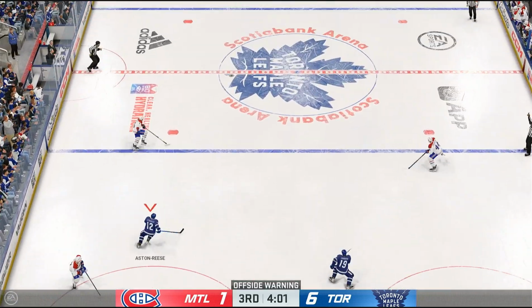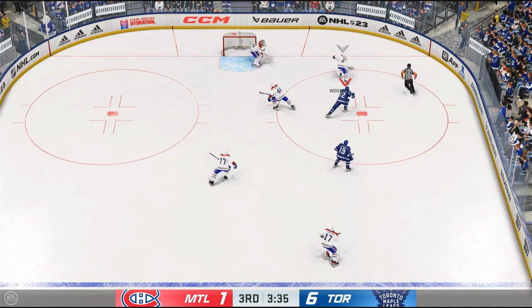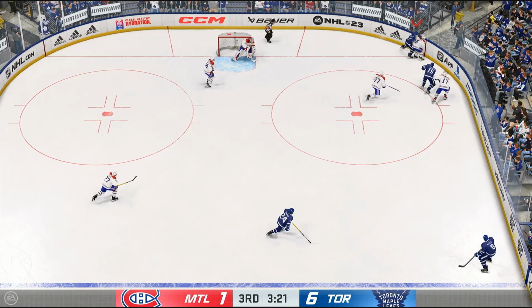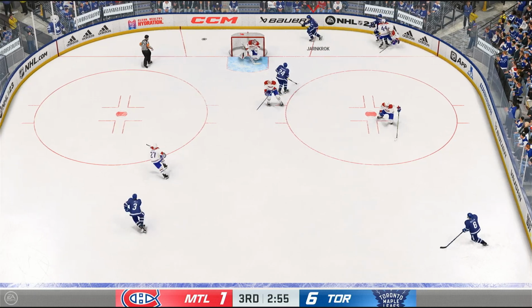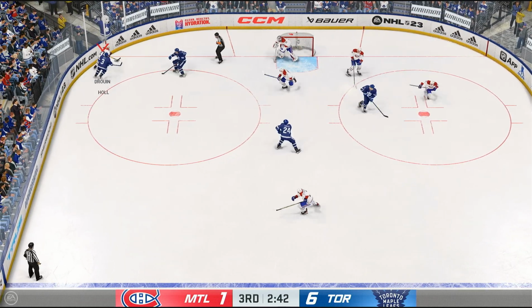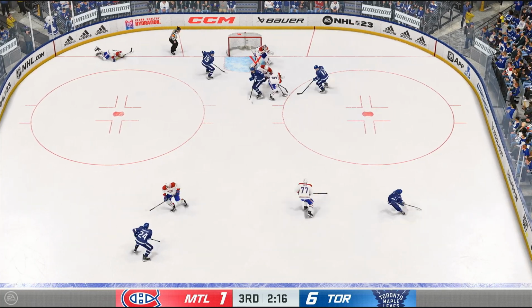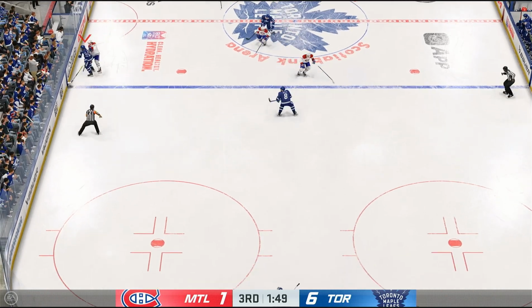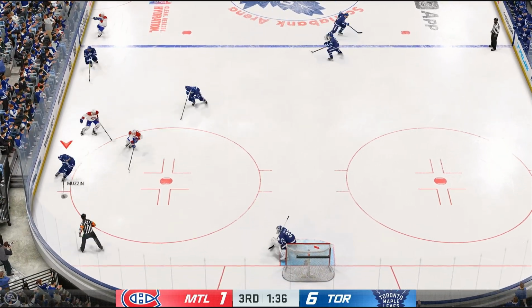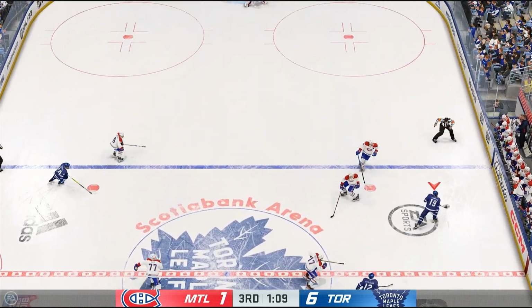Montreal's going to play it from the corner. And that slides right out to center ice. Great burst of speed to come up with it. Aston Reese explores his options in the corner. Montreal's gained possession along the boards. Oh, man, James, that was big. Picking up momentum across the zone here on the right side. And he takes the feed.